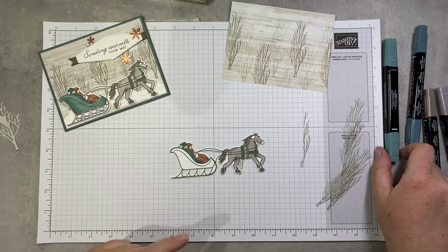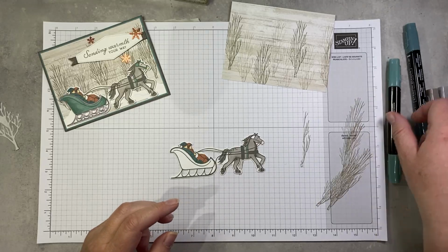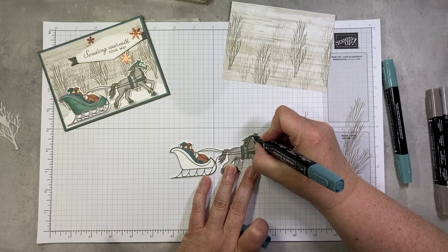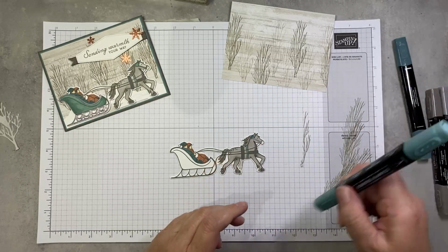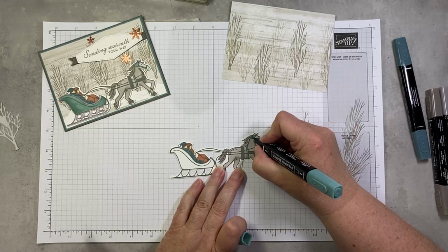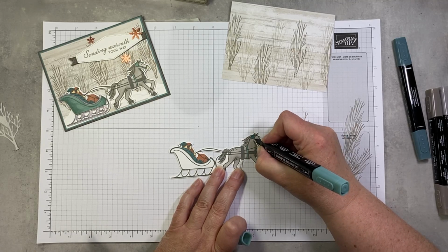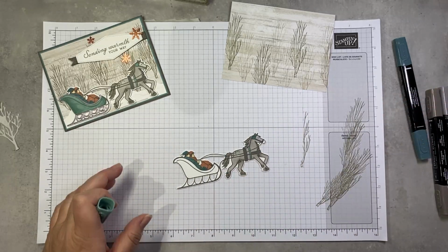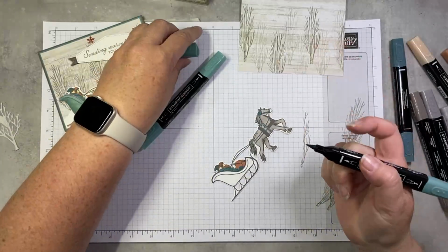Okay, now for the bridle, and did I use my dark or light? I think I used dark. So I'm going to color the headpiece. Oh, it might have been... Is this? I'm using Pretty Peacock. Wrong color. I used Lost Lagoon. So we're just going to blend that out a little bit. And hit the bridle as well. There we go. All right, now for the sleigh, I am using dark and light Lost Lagoon.